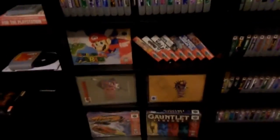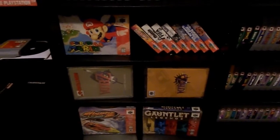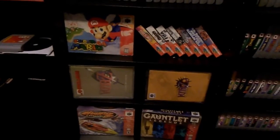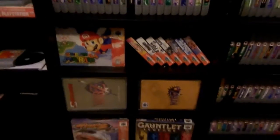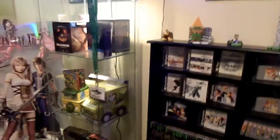And then, oh, forgot to say, show down below, just a couple of complete in boxes, not many. Like there's my Zeldas. Now those aren't complete in box. They have the N64 case, so it's just a game and manual. But I do have complete in box Gauntlet Legends and Hydro Thunder and Super Mario 64. Not too many. I didn't really focus on that. Just found them.